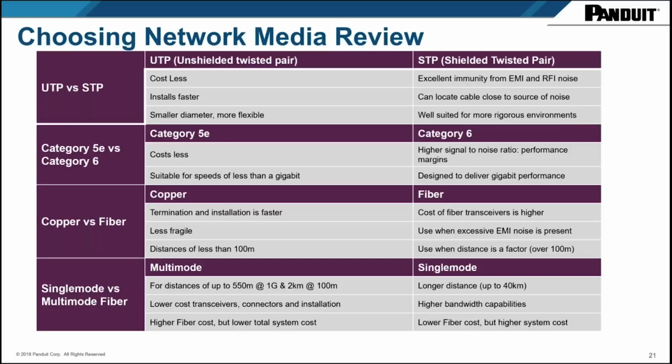There are also considerations about 5E versus Cat 6 and Cat 6A. From a bandwidth perspective, 5E probably works all day long and is also pretty good at future-proofing that network, right? The other thing to consider, though, is you don't know exactly what's going to be put onto that network in the longer term.